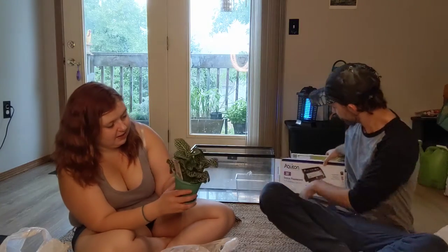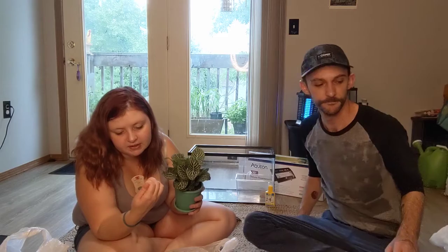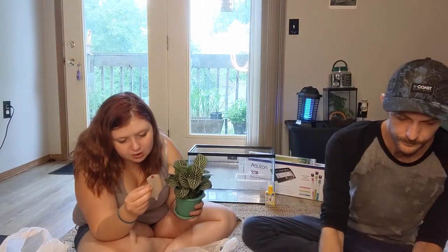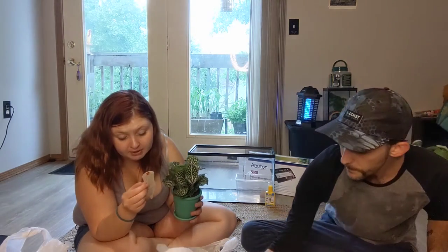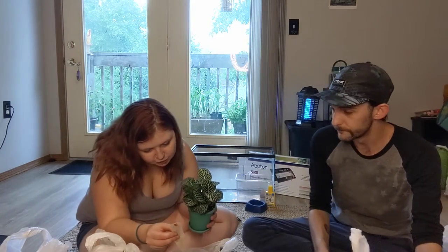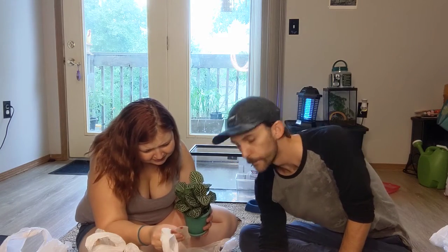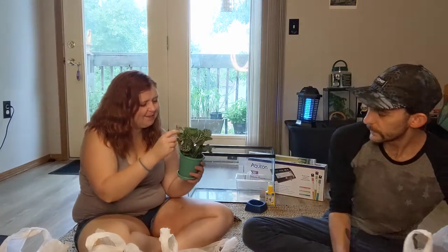We got this guy. It's a little fuzzy. It is a low light plant, so it should be perfect in this. I'm trying to see what it's called. It's a superba. Or a superba? It's spelled like super and then B-A. Superba. Okay, that's what I said the first time, but yeah. I felt like I was wrong.